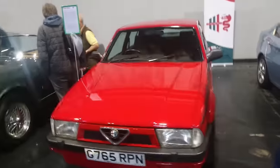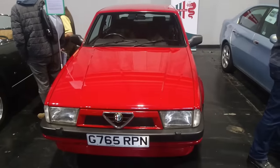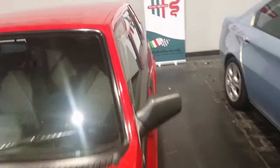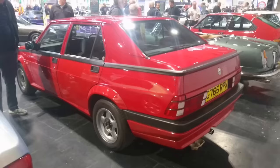Then we've got an Alfa 75, again one of these with the transaxle. This one is an 89 2-litre twin spark. Very much like to have a go in one of these. I can see sort of various common bits in this with the Alfa 90, such as the sort of door handles and things like that. I wonder if the interior is as weird as the Alfa 90's one is.